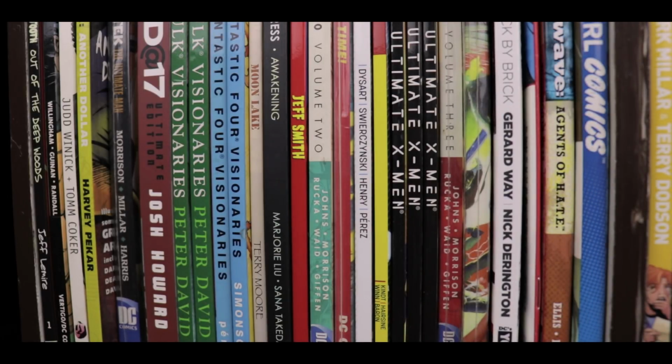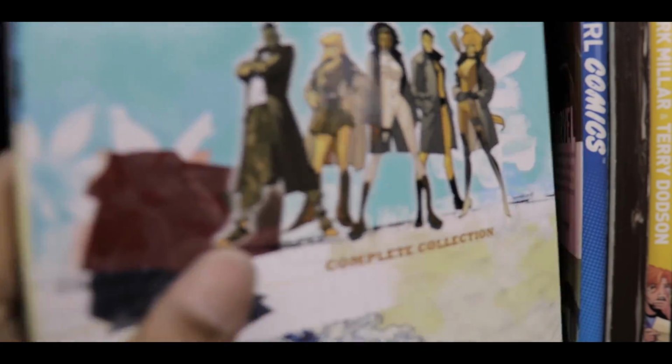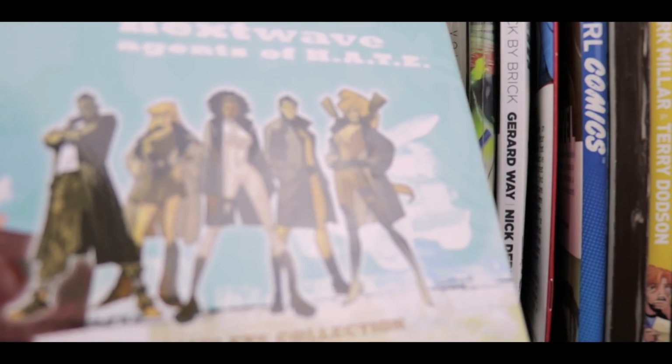I was less enamored by Nextwave, which is a mini-series, I think, that came highly recommended by a number of people whose opinion I really respect. It was just a little, I don't know, juvenile for me, but I'm going to give it another shot because, as I said, the people who recommended this are very smart. So again, I want to make sure I'm not missing something.